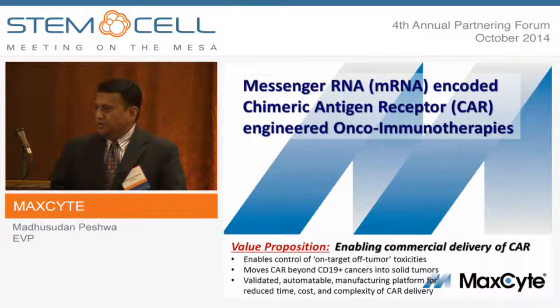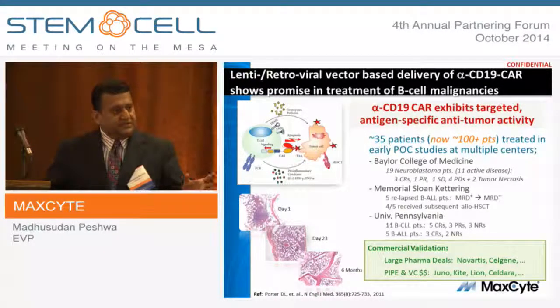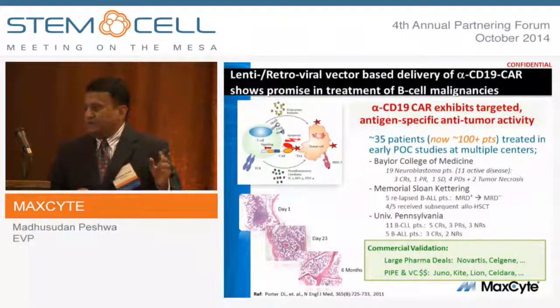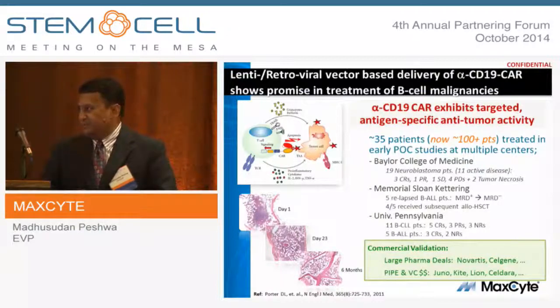So this whole field has seen a lot of activity in the last 2 years or so. The majority of this has been driven by retrovirus or lentivirus encoded CAR molecules targeting the CD19 antigen. And what has been shown is the clinical response has been just phenomenal, especially in ALL, where people are reporting 88 to 90% complete responses in patients who have been treated.